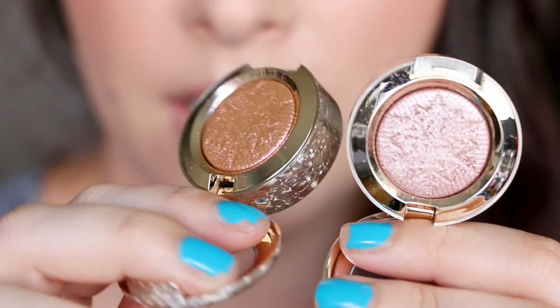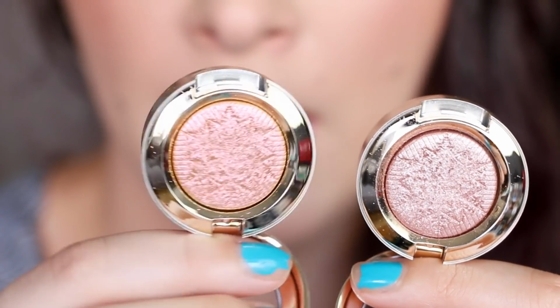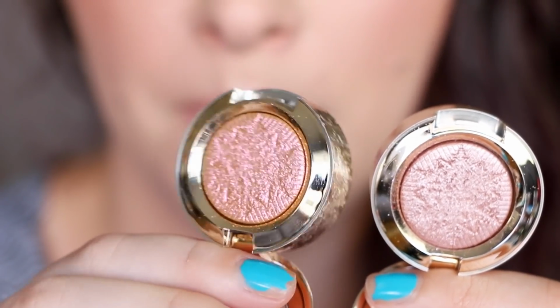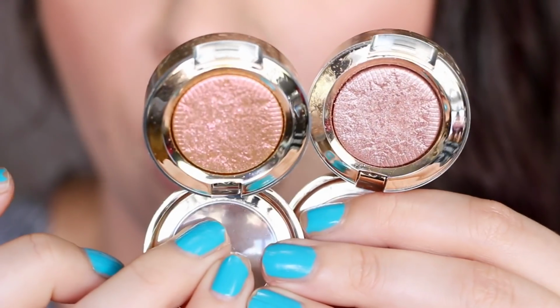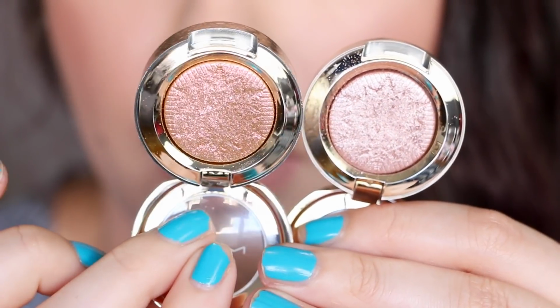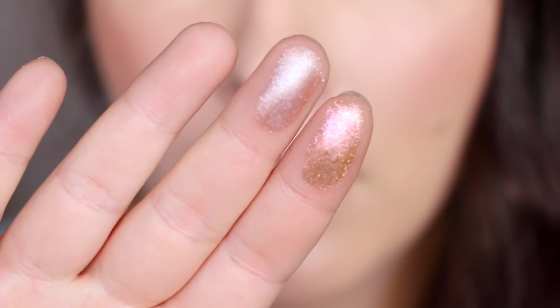Alright, so this is the fancy amazing one. I don't know if it shows it on camera very well, but this is Stylishly Merry and this is It's Snowing, and I'll swatch them. Hopefully you can see as well that it had a snowflake design, but I've used this one so much that it's almost gone. That's the swatches there. So this is Stylishly Merry and that's It's Snowing.